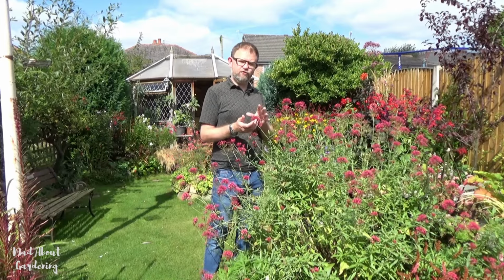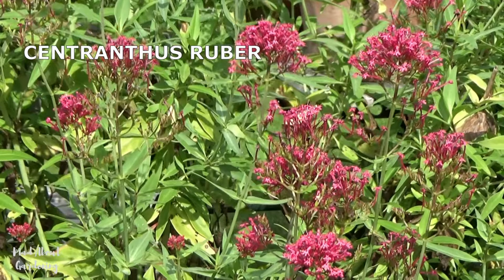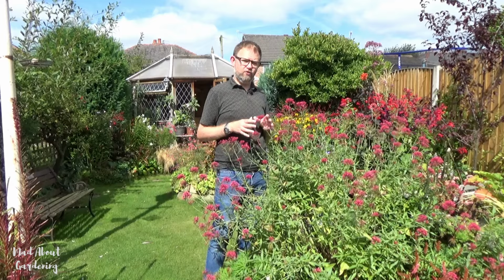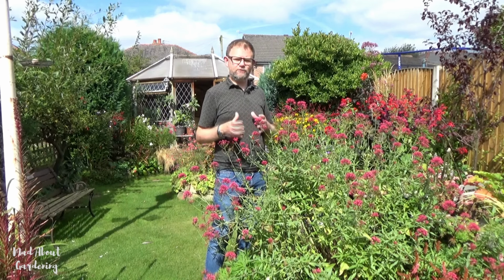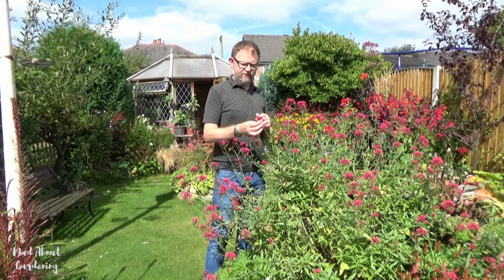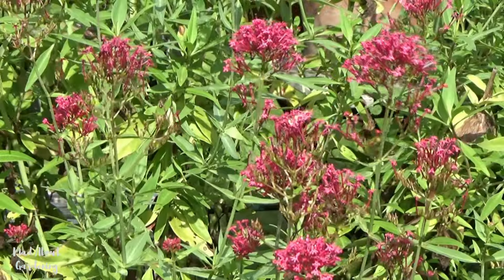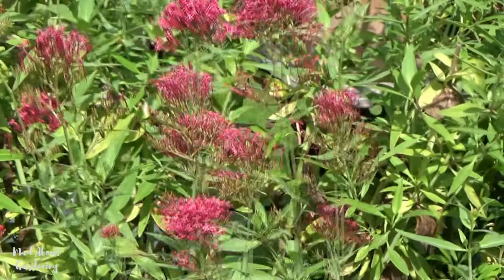This is Centranthus ruber, known as the red valerian, and this one comes into flower around May, and if you keep deadheading it, it flowers all the way through to early autumn, and even past that point if we get some good weather as we get into October. So this one is a lovely flower, has these lovely open flowers, very attractive to bees and butterflies and moths, so it is also great for wildlife.